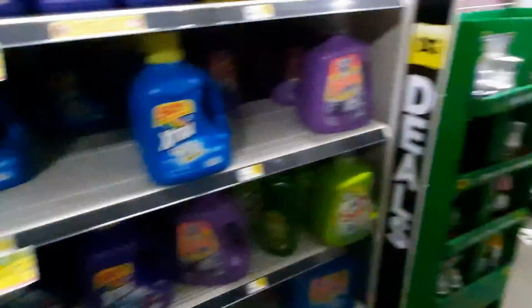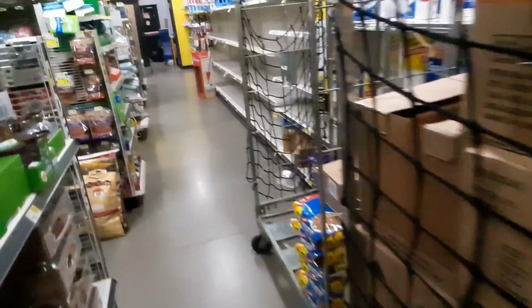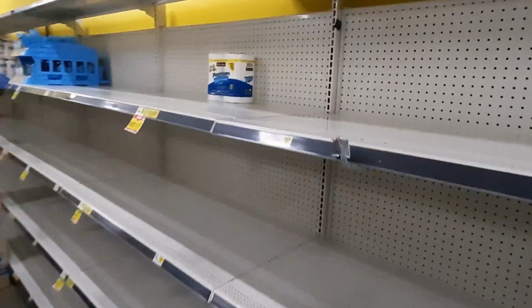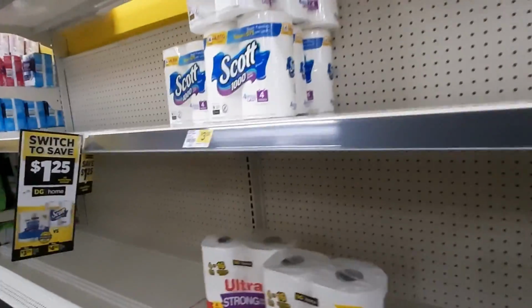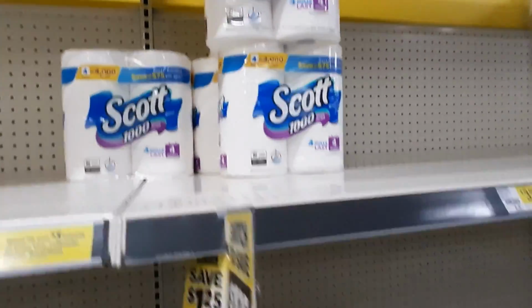We got toilet paper, but they are out of paper towels. They got tons of it, but this toilet paper, you got two choices: that guy or this stuff. So there's only a little bit left.